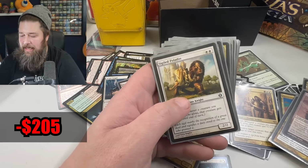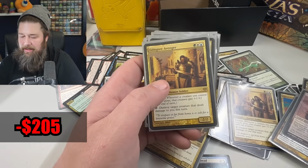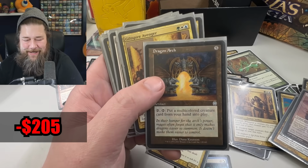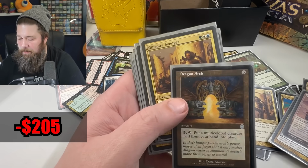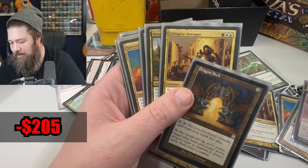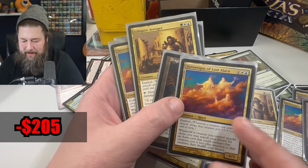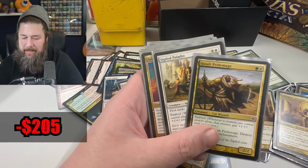The last decks we went through were full-on kitchen table casual decks. I guess this is too, because there's random Dragon Arch. Apparently, you're using Dragon Arch to put Sovereigns of Lost Alara into play at a sort of discount. Oh, I keep hitting the camera stand. I apologize. Pay 5 for Dragon Arch, then 2 to put it in. I guess that's the opposite of a discount, isn't it? It actually costs more all around.